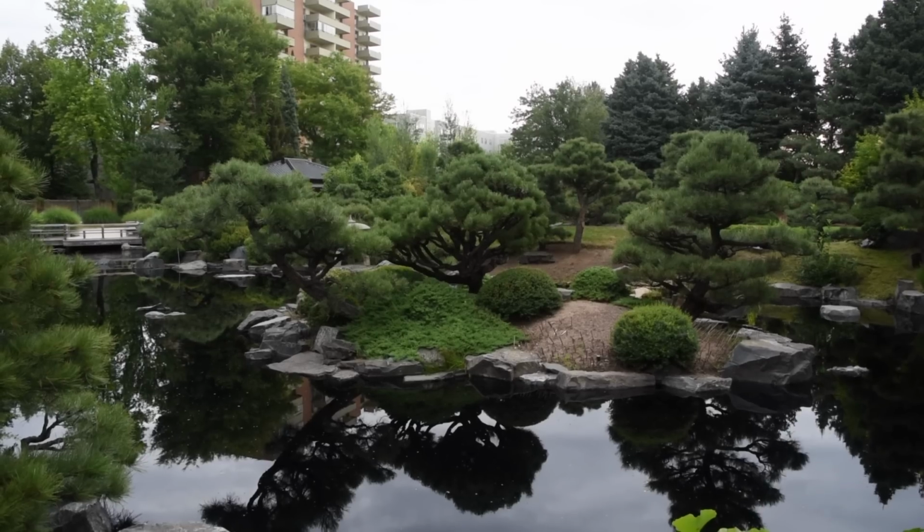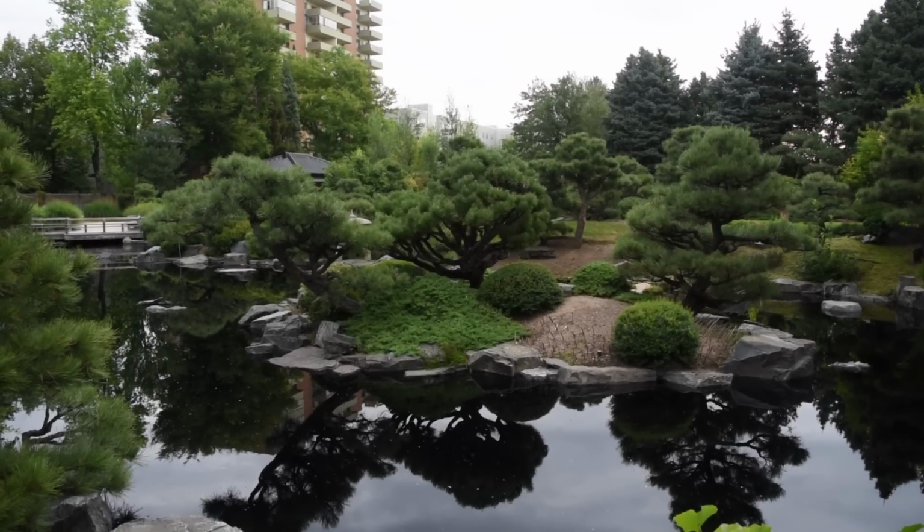All right, so right now I am in the Denver Botanic Gardens here in lovely Denver, Colorado. And as you can see behind me here, this is the Japanese garden. I believe they call it Shofu-en, which is a really cool name. But you can see it's a very well done garden. I feel like I'm back in Japan actually.